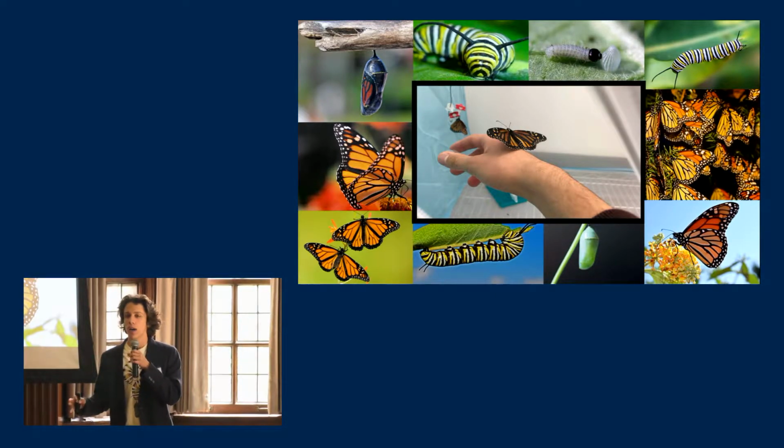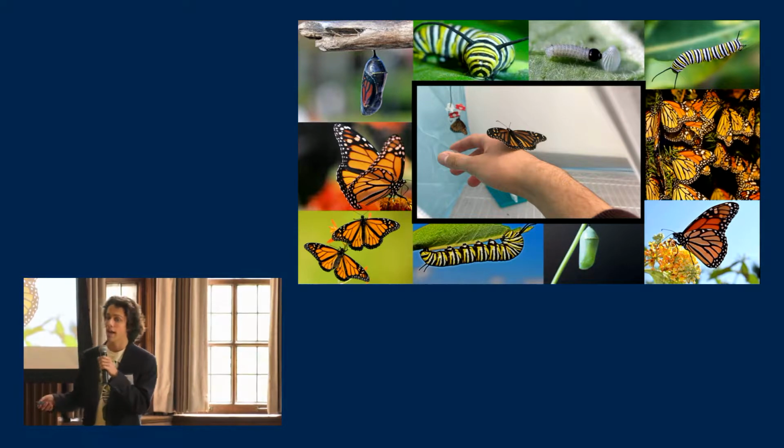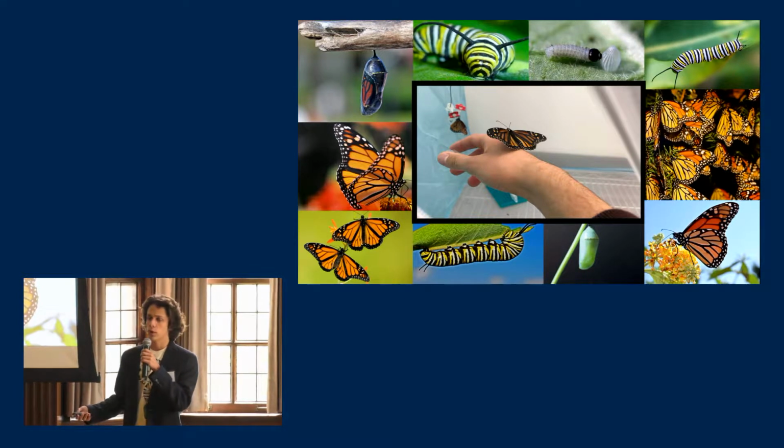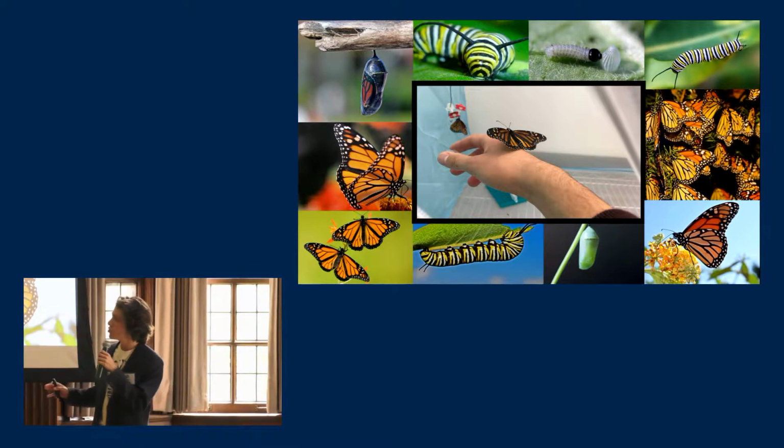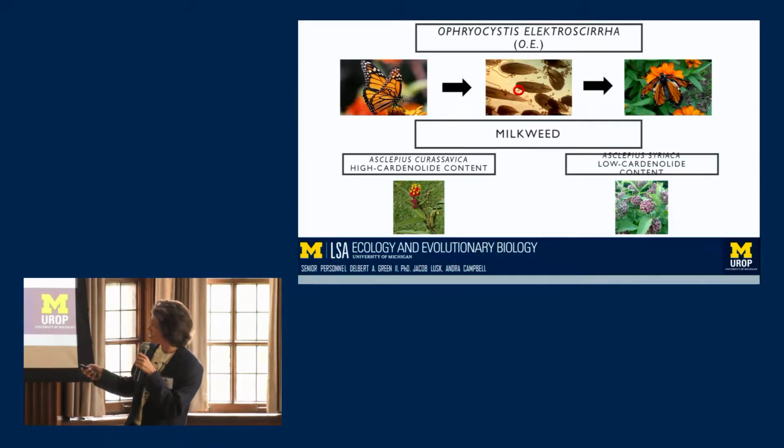Now, most people have something of a familiarity with this very famous bug and the incredible migration it takes every year, from your backyard to Mexico and back again. But what few people are familiar with is another very interesting behavior that monarchs exhibit, namely that of self-medication. Not with drugs, but with plants.